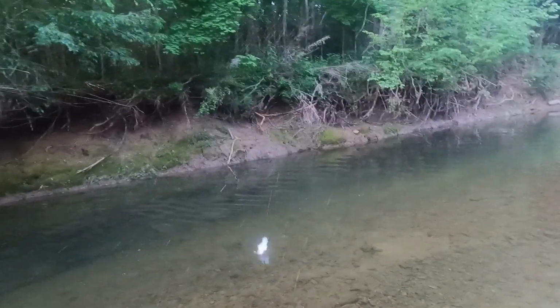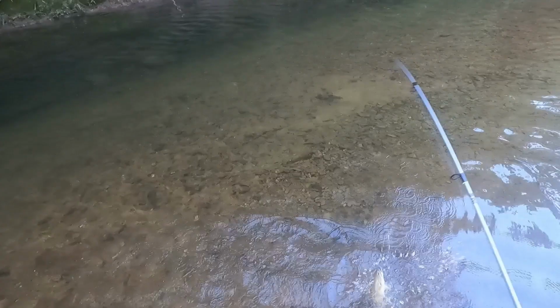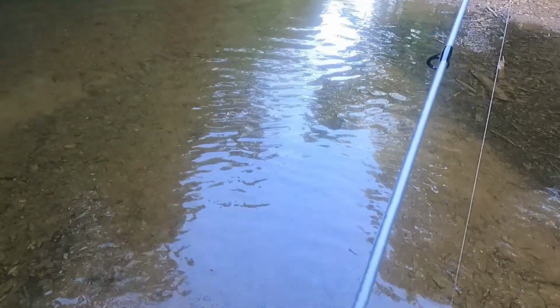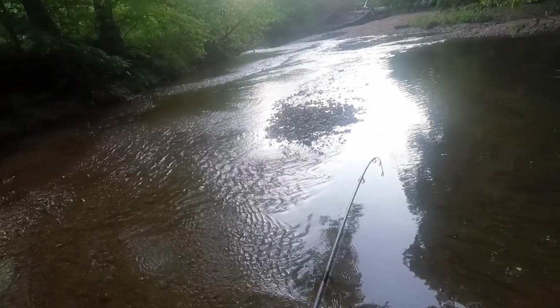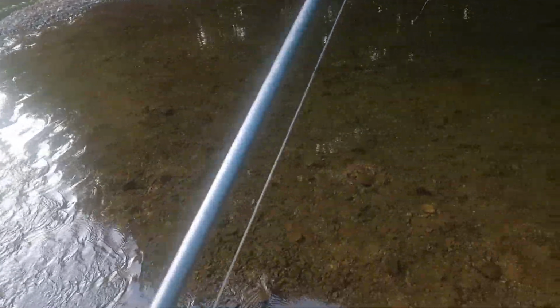A little smallmouth. Well, calm down. A decent little smallmouth. Uh-oh. I'm gonna have to go back to my backpack. I can't get that one out. Doggone it, my backpack's way down yonder. Hold on, buddy. I'm gonna let you have that hook, cause you bleeding. I'm gonna let you keep it.